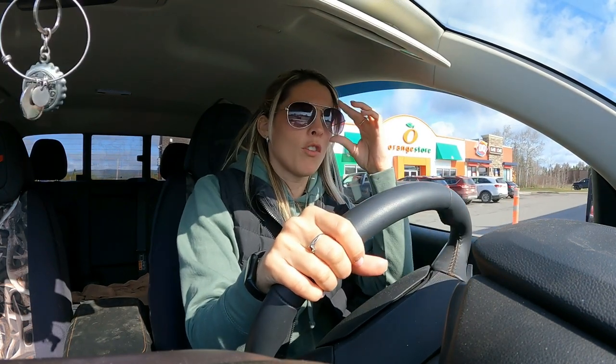It's absolutely beautiful. Within a 45 minute to an hour radius of my place, you have Deer Lake and the surrounding areas, Reidville, Cormack. There are lots of things to do within these areas. We have Rocky Brook Acres, which is accommodations. We have Upper Humber Settlement, which is also accommodations, as well as food foraging tours.